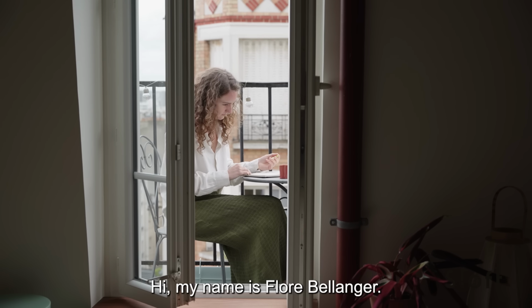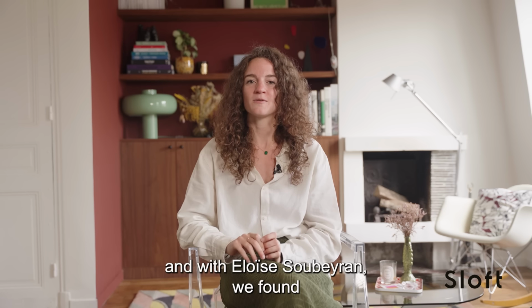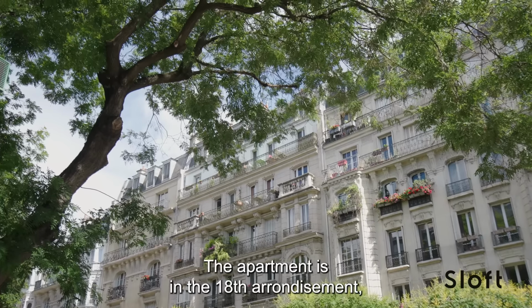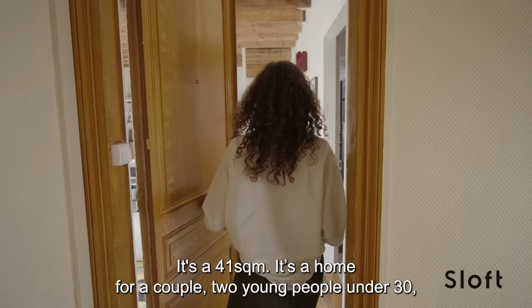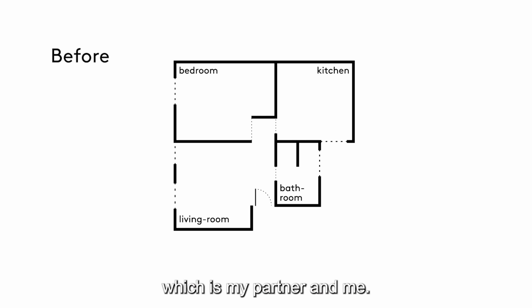Hi, my name is Flore Bellanger. I'm an architect and interior designer, and with Héloïse Souberan we founded Plan sur la Tomette, our architecture firm. The apartment is in the 18th arrondissement, right behind Montmartre. It's 41 square meters. It's a home for a couple, two young people under 30, which is my partner and me.